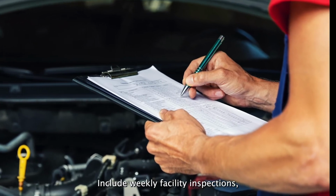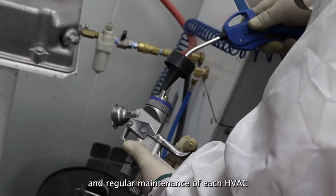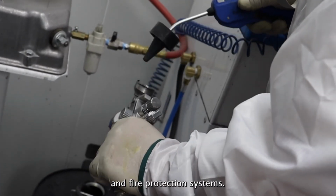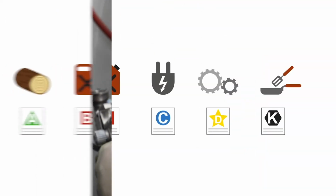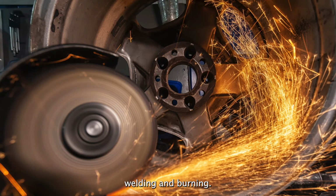Include weekly facility inspections, daily housekeeping, cleanup duties, and regular maintenance of HVAC and fire protection systems. Include procedures for controlling workplace ignition sources such as smoking, welding, and burning.